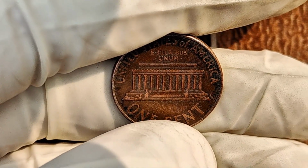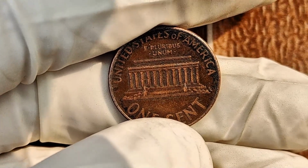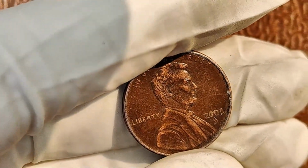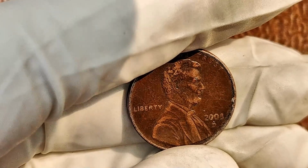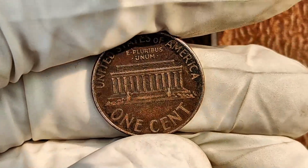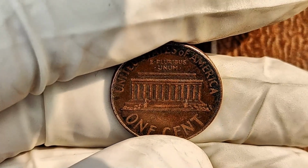Let me leave you with this thought. Right now, someone, somewhere, is sitting on a fortune without even knowing it. It could be you. That old penny tucked away in a drawer might just be the golden ticket to a brand new life. So, what are you waiting for? Go check your coins, because the clock is ticking, and your millionaire moment might be closer than you think.